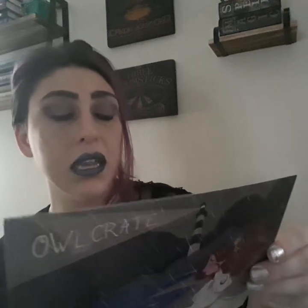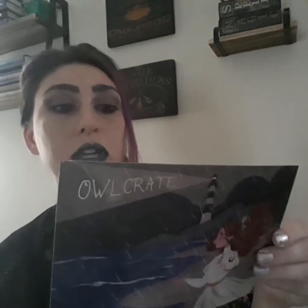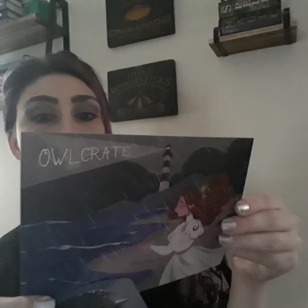It says, grab a blanket and brew up a mug of this delicious Sea Witch inspired loose leaf tea from Riddle's Tea Shop. It's sure to warm your weary bones.